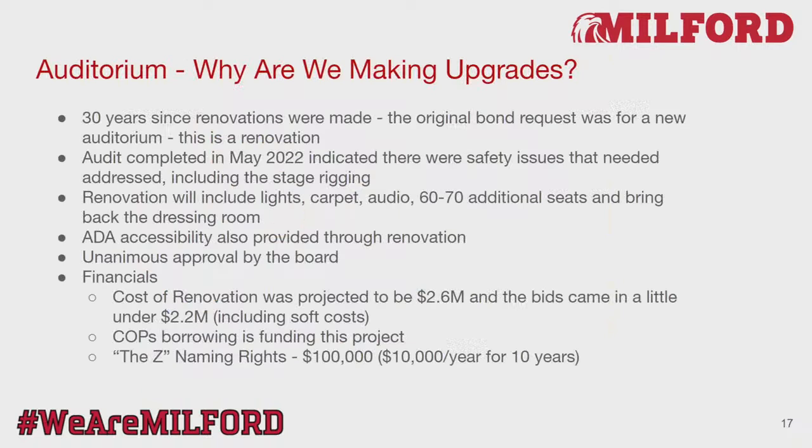I'm going to introduce Mr. Josh Kaufman, going to give an introduction to the auditorium, and then we'll show a few more slides.